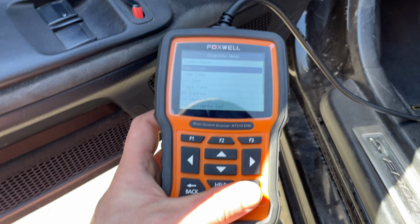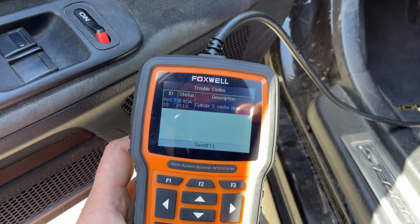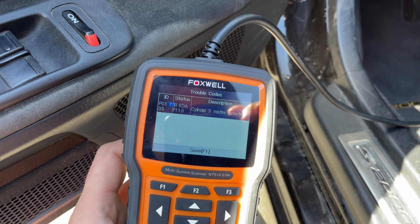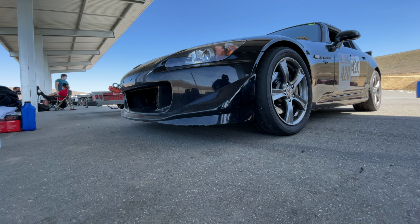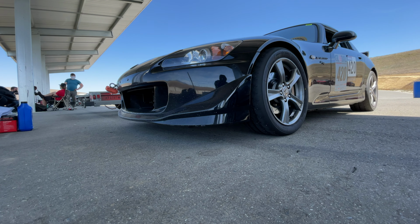I pulled the check engine light and got a dreaded misfire code. Since the engine was turning over, Nate pointed out that the battery might be dead, and surely enough it was reading 12 volts. The battery was only a year old, so we deduced that the alternator must have gone bad. I roamed the pits asking anyone with an S2000 if they had a spare alternator, but unfortunately nobody did.